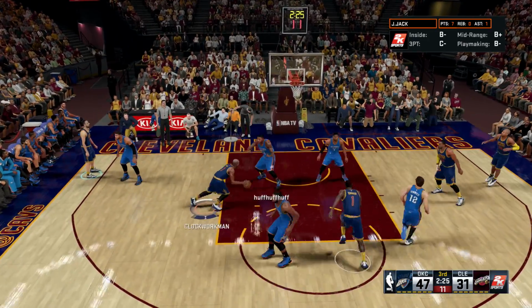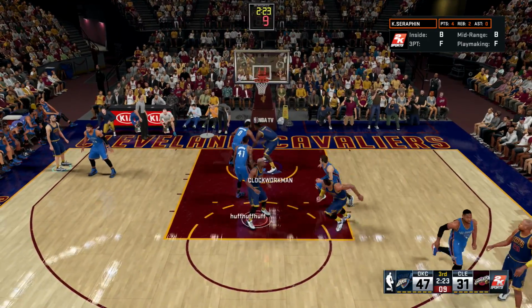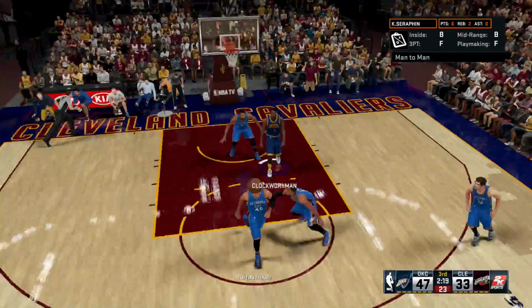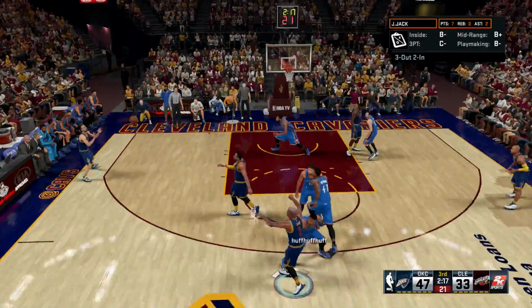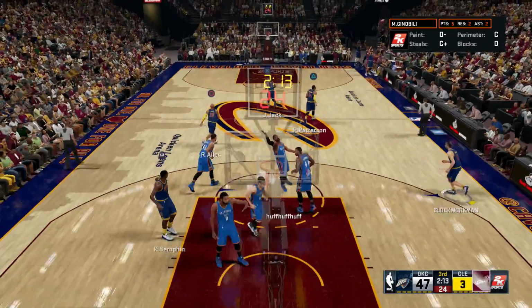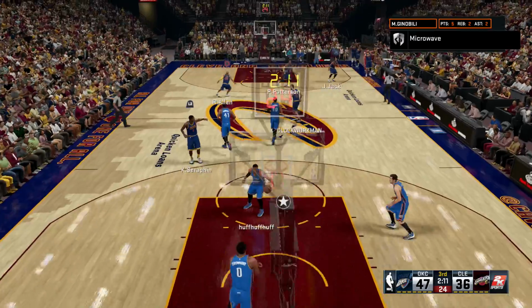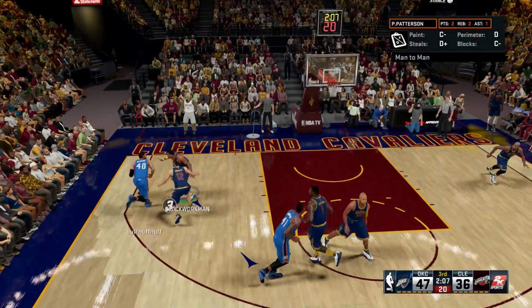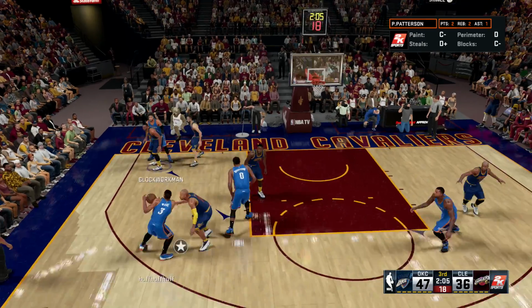And Jack, here we go. He dishes it to Seraphin. And he throws it down hard with one hand. Cutting into the lead with a huge one-hand throwdown. That's how to get your team back into it. Yes, sir. I tell you what, guys, that might also put a little spark into those guys.